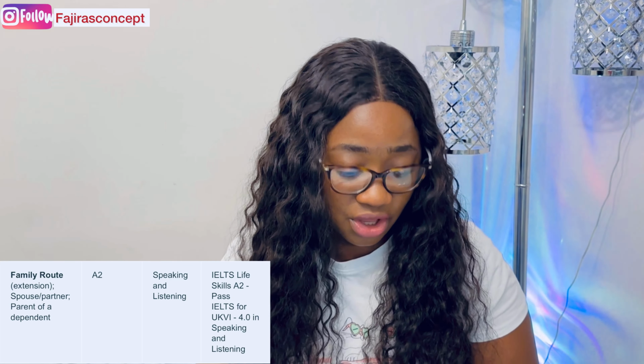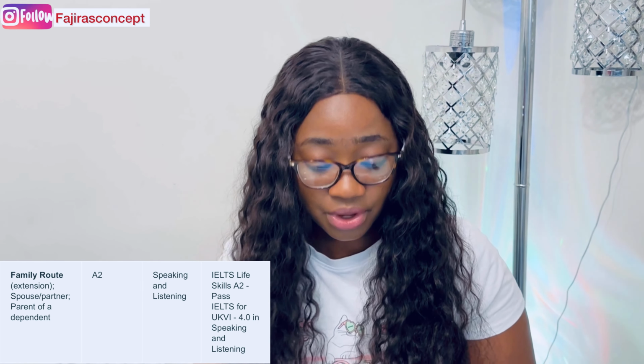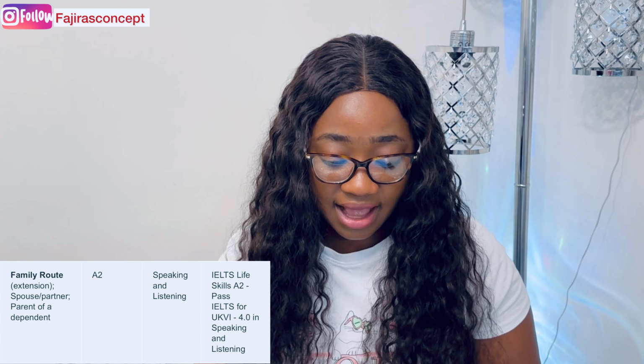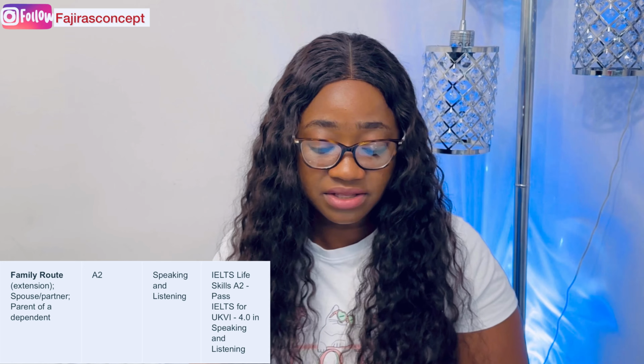Family route extension: spouse, partner, parent of a dependent, A1, A2, speaking and listening, same with the other one as well. IELTS Life Skills A2 pass, or IELTS for UKVI 4.0 in speaking and listening. So they don't really pay attention to the other two, just as you can see.